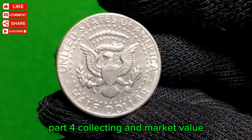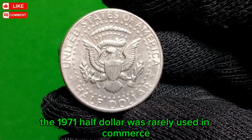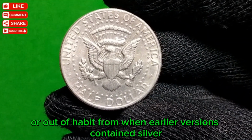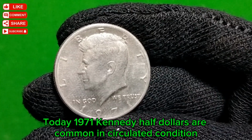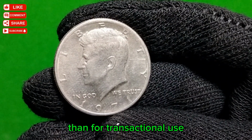Part 4. Collecting and Market Value. Despite large mintage numbers, the 1971 half dollar was rarely used in commerce. Many people saved the coins because of their connection to JFK or out of habit from when earlier versions contained silver. Today, 1971 Kennedy half dollars are common in circulated condition, but are often retained more for sentimental or collection purposes than for transactional use.